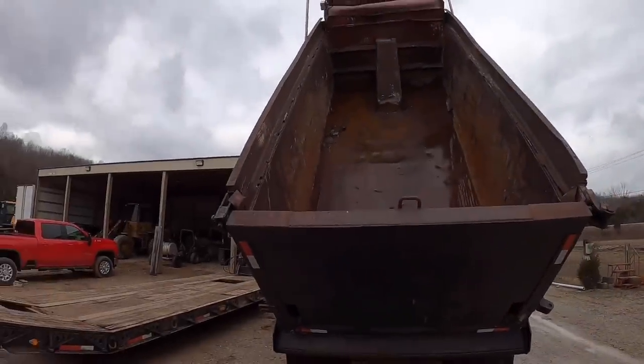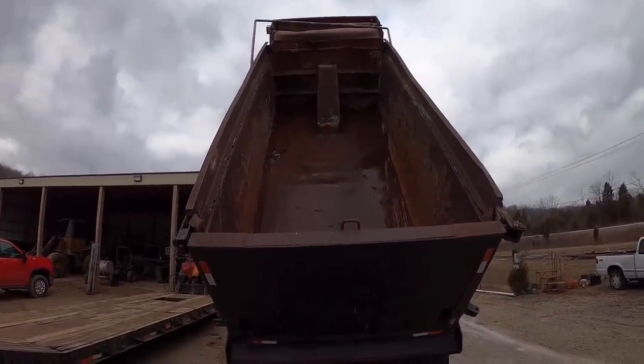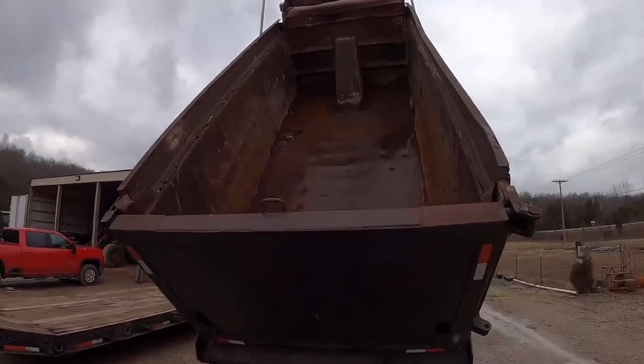It has been refloored. It don't look bad. Like I said, this bed, guys, we're gonna run this for a year or two and see what happens. But it'll definitely get us by for a while.